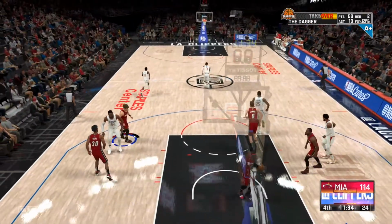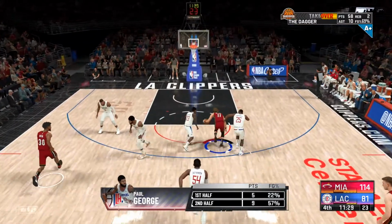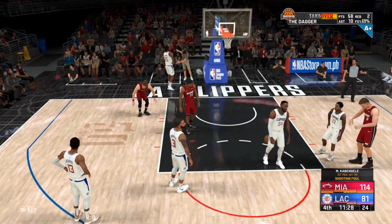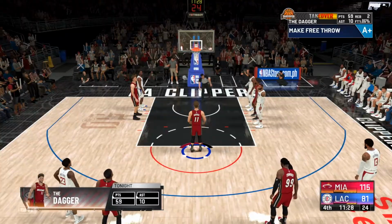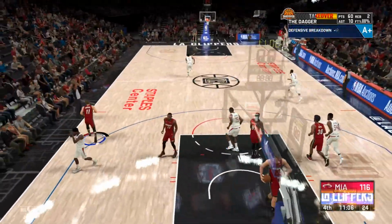Nails the 16-footer. How good is Paul George at getting separation? He uses the screen perfectly and sticks it to the defense. Yeah, easy call. And he makes the first. He's perfect. Another three for the Clippers.